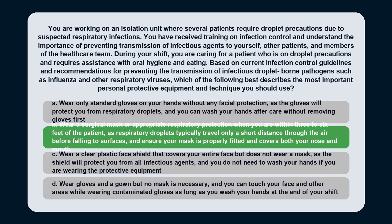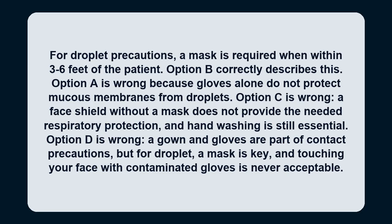The answer is B. For droplet precautions, a mask is required when within 3 to 6 feet of the patient. Option B correctly describes this. Option A is wrong because gloves alone do not protect mucous membranes from droplets. Option C is wrong. A face shield without a mask does not provide the needed respiratory protection, and hand washing is still essential. Option D is wrong.